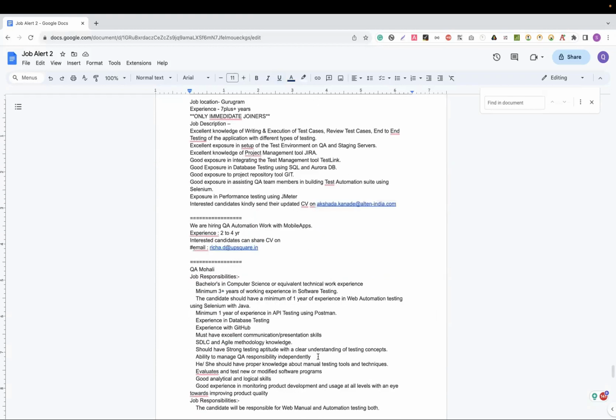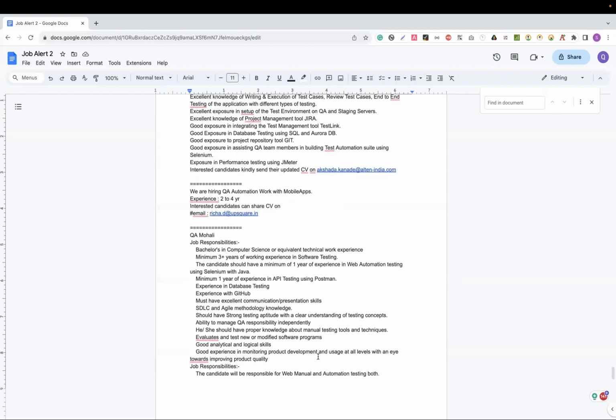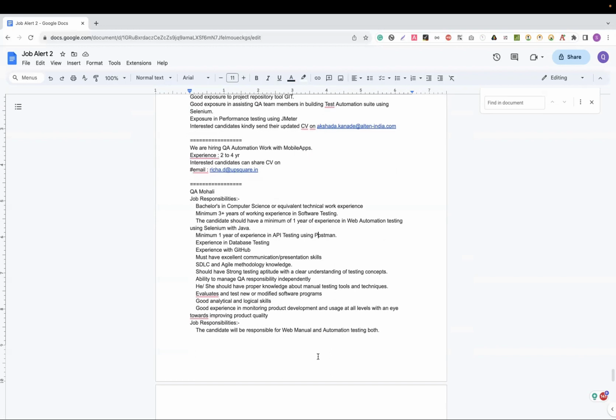Another opening is for the QA position for Mohali location, and minimum 3+ years of experience is required. Minimum 1 year of experience in API testing using Postman should be there. SDLC, agile methodology should be known to the candidate, and good analytical logical skills. Kind of person who is responsible for manual and automation testing.